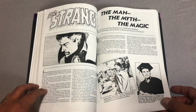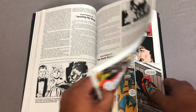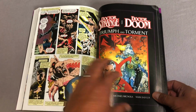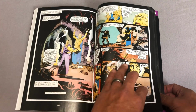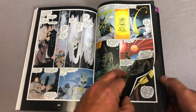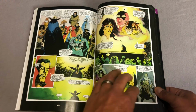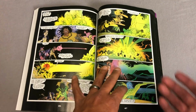But let's get to the meat and potatoes. This book is 488 pages, and about this much of them is this wonderful book, Triumph and Torment. Now, the artist on this is one Mike Mignola. It is written by Roger Stern, but just how do I describe this wonderful story? I know it's not a review, but pretty much the premise is Doctor Strange and Doctor Doom travel to hell to try to get the soul of Doctor Doom's mother back. But just look at this gorgeous artwork.